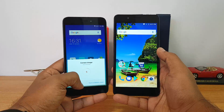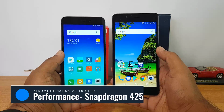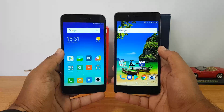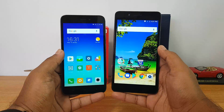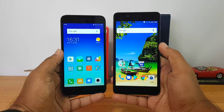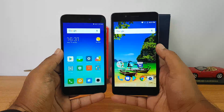Now talking about the performance of these two phones, so both run on a Snapdragon 425 quad-core chipset. Both are coupled with either 2 or 3GB RAM, offering 16 or 32GB storage variants. Now we feel that both these devices offer decent performance in day-to-day tasks. Neither of them had any issues in terms of performance, and did a quite good job overall in day-to-day tasks, and there was absolutely no lags or issues.